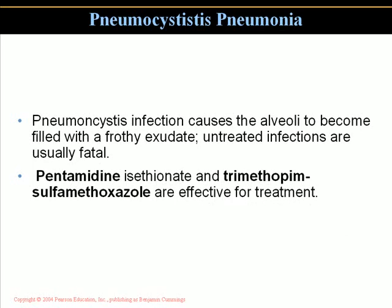Pneumocystis infections cause the alveoli to become filled with frothy fluid. Untreated infections typically are fatal. Remember, if the alveoli become filled with frothy fluid, you can get no air and no gas exchange, and that's the reason why it causes significant problems. On a chest x-ray of someone with Pneumocystis carinii pneumonia, you see these fluid-filled layers on all of the tissue of the lung, which leads to very severe respiratory compromise.